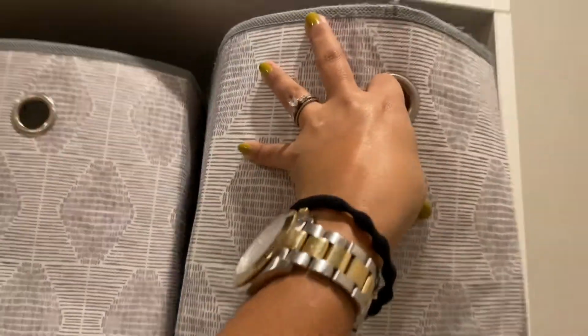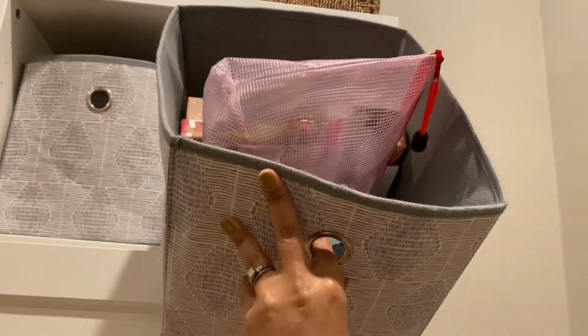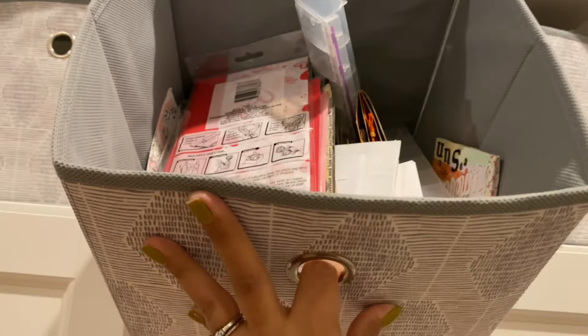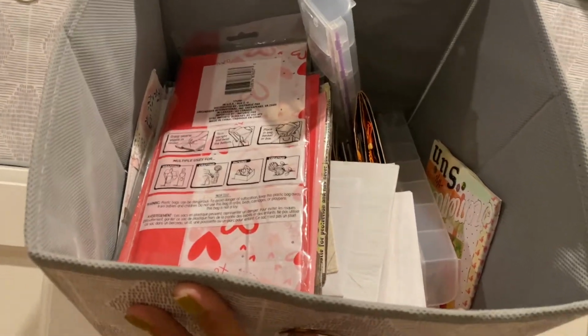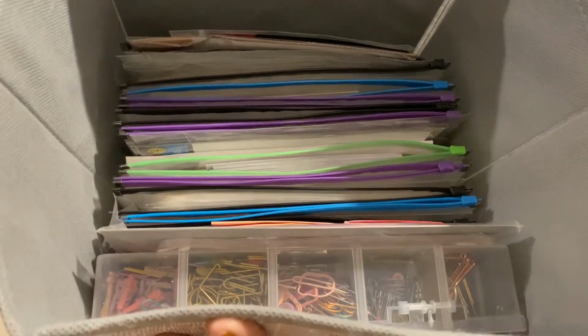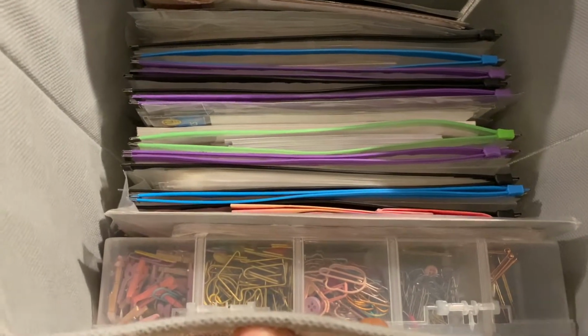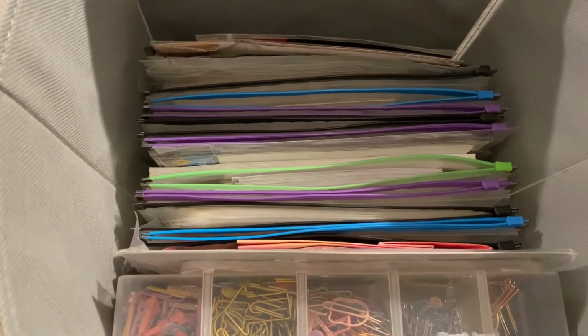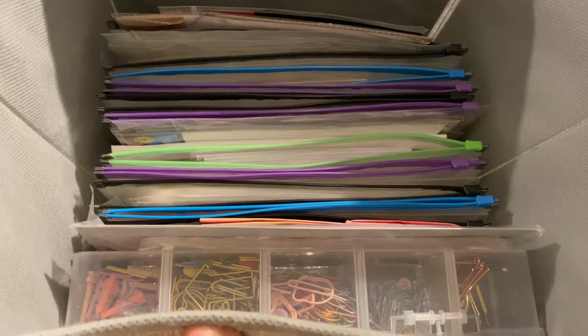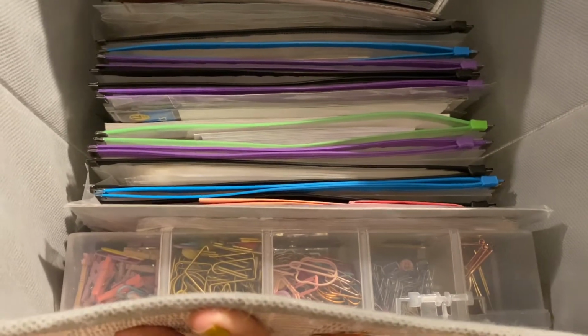So these bins that are up here, this one has random stuff. Let's see, this one looks like a bunch of pen pal stuff that has been sent to me that is waiting to be sorted. I've got a big pen pal project in my mind. I just haven't had time to do it. This has a bunch of paper clips that I'm gonna give to the kids' teachers. Don't judge me. And then all of those plastic envelopes with the slide, I got all of those from Dollar Tree, and I use them to separate my little baggies, my envelopes, labels, things like that. So everything in there is separated.